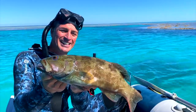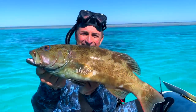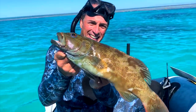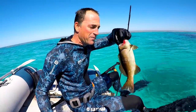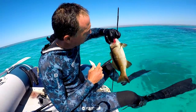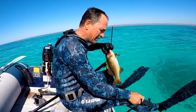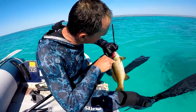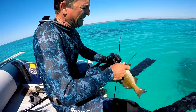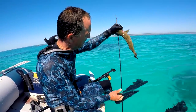I'm freezing, but here's a little glamour shot of that fish. Okay, let's put him down. Drop him. Get him back to the boat first. He's still totally alive. The spear only went through his jaw. So, as with almost all fish, I'm just gonna cut his throat and bleed him out. And I prefer not to be in the water when he's bleeding in there.